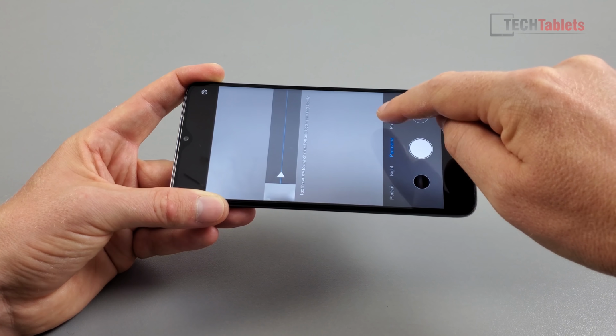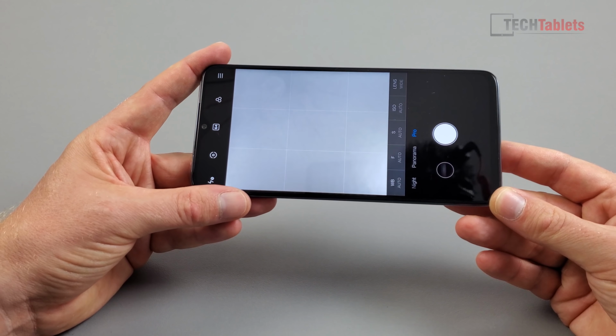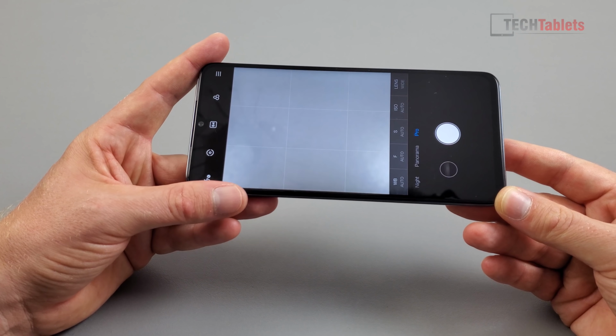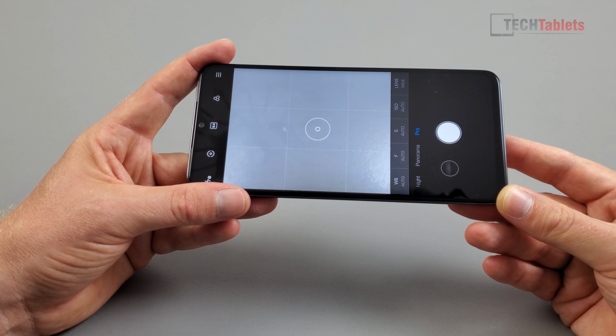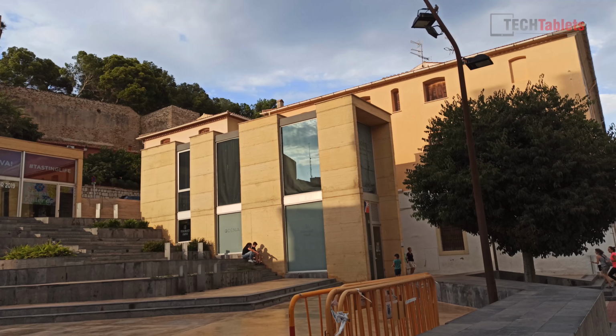Panorama, straightforward, self-explanatory. Pro mode, so we've got white balance, our exposure as well, shutter speed, and you can set the ISO and swap between the different lenses as well there too.